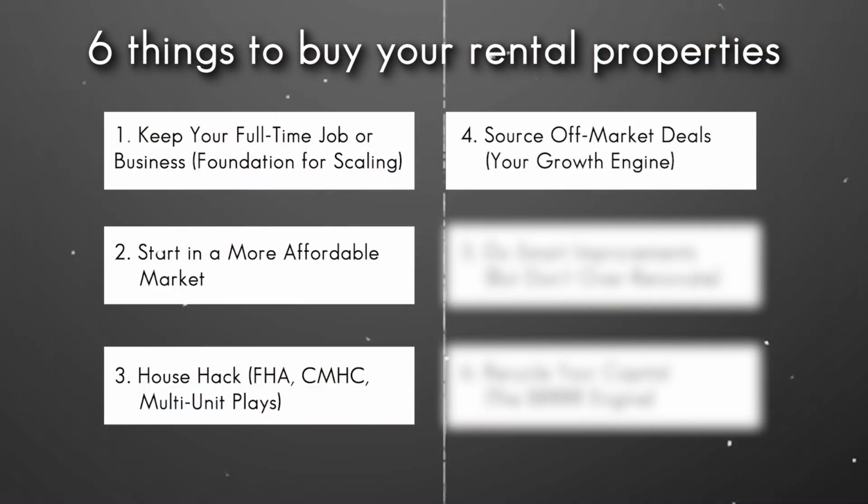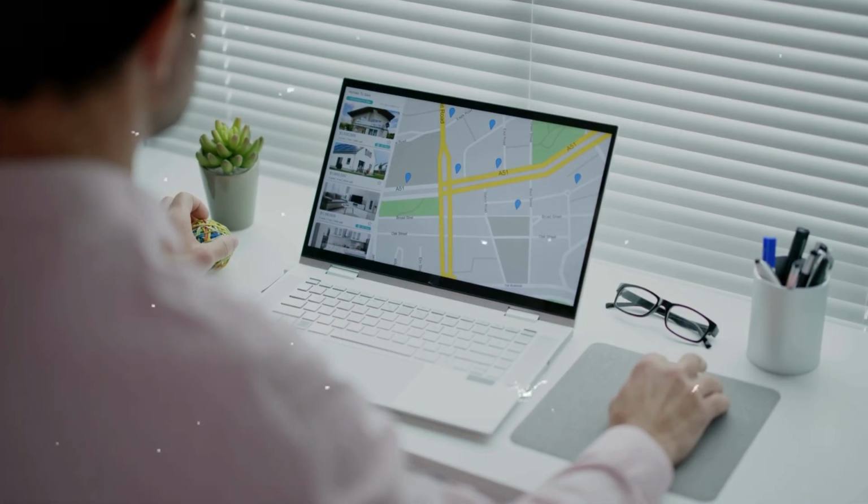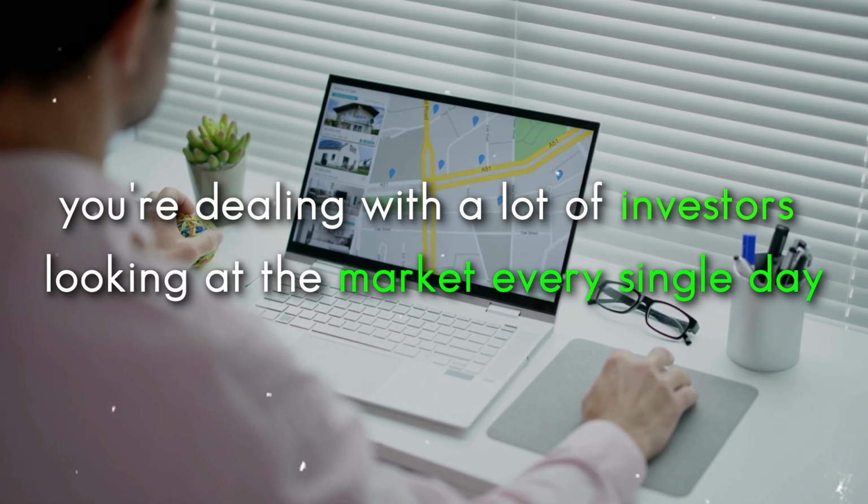Step number 4 is that you still gotta get very good at sourcing off-market deals. In today's market, you're not really going to find a deal with a huge discount on the MLS anymore. It's extremely tough because with the platform being this transparent, you're dealing with a lot of investors looking at the market every single day. If you're new, you're most likely not going to catch the right deal for your very first one. So go offline, and this is exactly how I started.